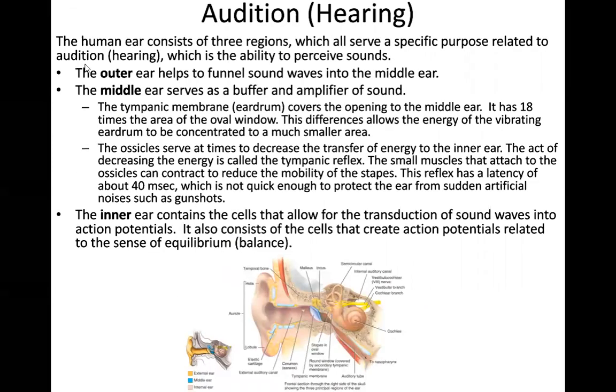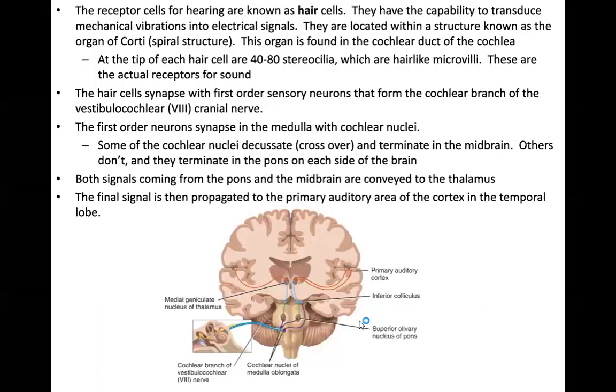If I go back to this picture, looking at the vestibulocochlear nerve that's labeled, you can see there's two branches. One that goes to the cochlea, that's the cochlear branch. The one that goes over here to what's called the vestibule is the vestibular branch. Vestibular branch carries signals for balance, because the sensory cells for balance are located over here. The cochlear branch carries the signals for hearing, because that's where the hair cells are for hearing.